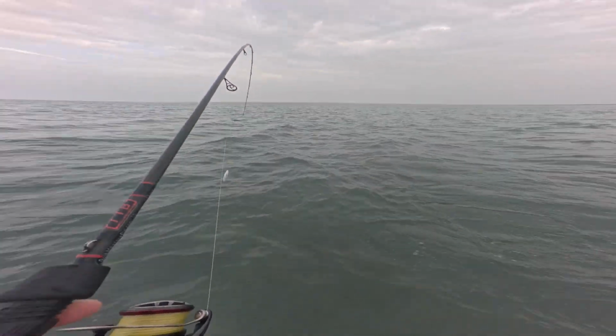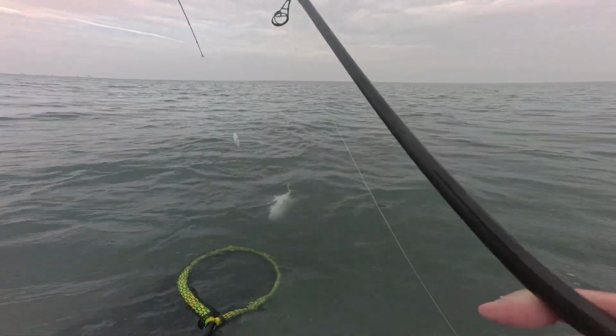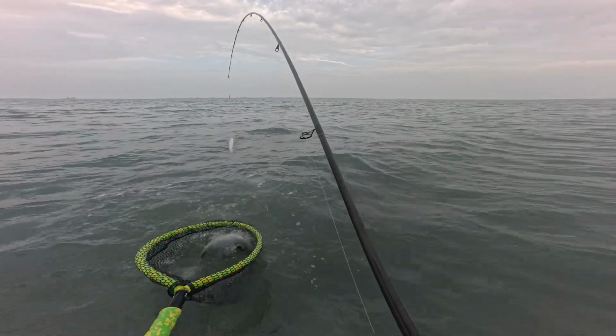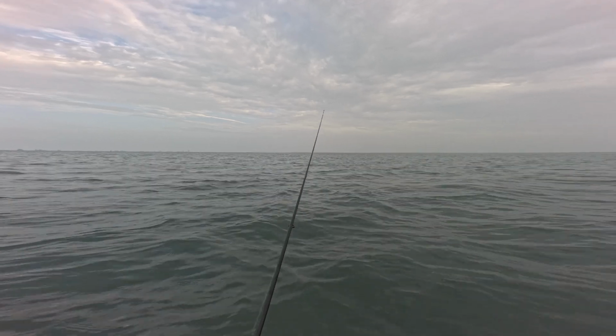It's a pompano. It's a freaking pompano. Look at this. Oh yeah, I'll take that any day of the week. Oh, it's not a pompano, it's a jack crevalle. Is that a jack crevalle or a pompano? Man, I was hoping that would have been a big red, but it turned out it's a jack crevalle. Let that sucker go back.